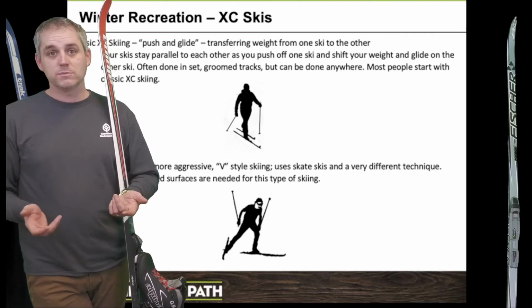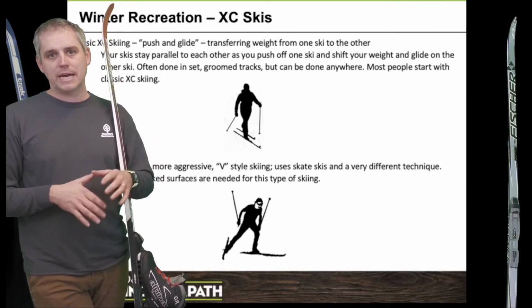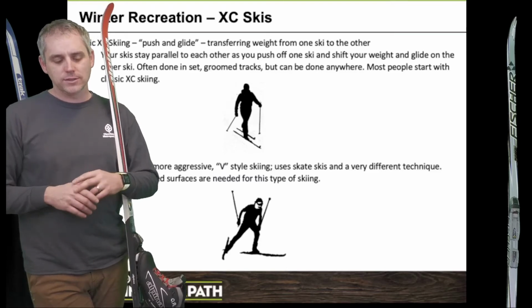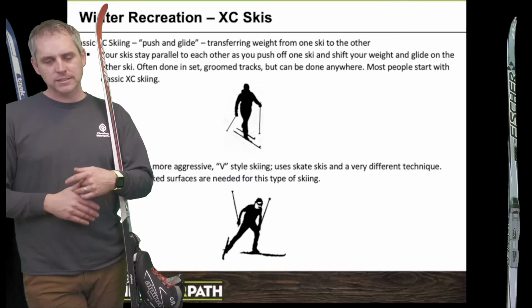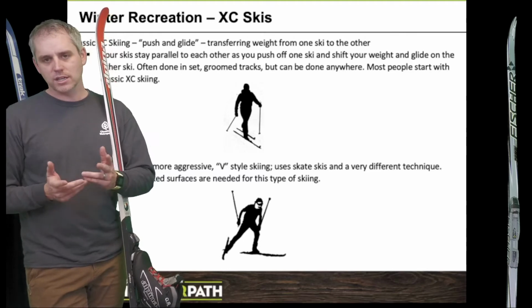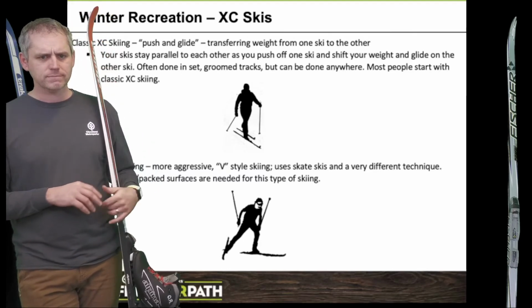So even if there isn't a machine out there with a snowmobile hauling a contraption behind it to pack that snow down and make it awesome, the other people that have skied there before, you get set tracks. So if you're snowshoeing somewhere and you see set tracks for cross-country skiing, don't ruin them. Don't walk in those tracks, make your own. That way the people that are skiing there in the future can enjoy the set tracks that other people have gone before them and enjoyed.